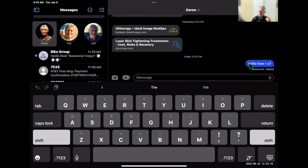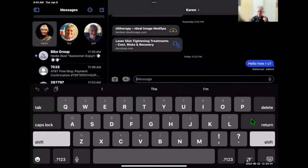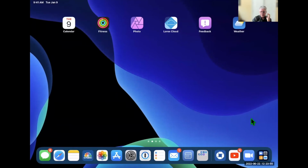Now all she got was hello, because she's on iOS 15. She did not get the edited portion because she doesn't have 16, which I explained before. Now, if I hold on this again and I say, oh, I want to retract that, I'll go down here to undo sent, and it disappears. Unfortunately, it doesn't. The hello is still sitting on her machine because she doesn't have iOS 16. But that's how that works, and that's pretty slick.